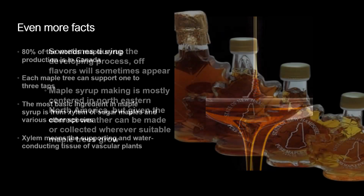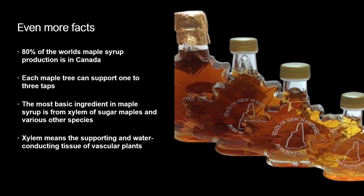Even more facts. 80% of the world's maple syrup production is in Canada. Each maple tree can support 1 to 3 taps. The most basic ingredient in maple syrup is from xylem of sugar maples and various other species. Xylem means the supporting and water-conducting tissue of vascular plants.